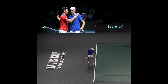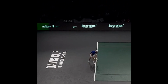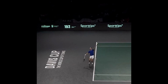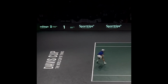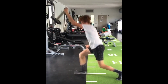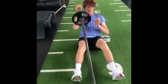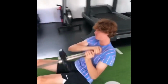This change has helped him to fully utilize the kinetic chain, the sequence of movements where energy is transferred from the ground through the legs, core, shoulders, and finally to the arm and racket. When Sinner serves, he makes sure to fully uncoil his body, ensuring that every ounce of energy generated from the ground up is transferred into the ball. This is where his rotational training really pays off. By strengthening his core and improving his rotational flexibility, he can generate significant torque during his serve. The kinetic chain is a critical concept in tennis, and for Sinner, mastering it has led to an increase in both power and speed.